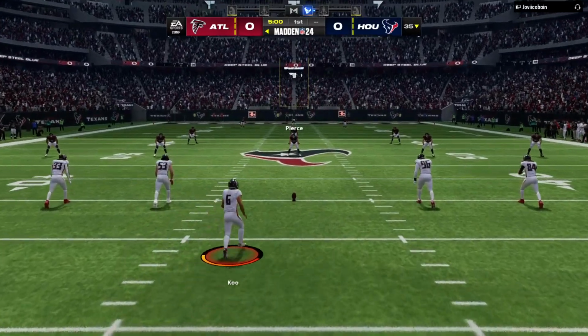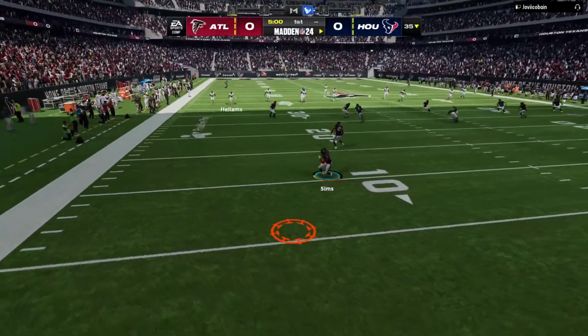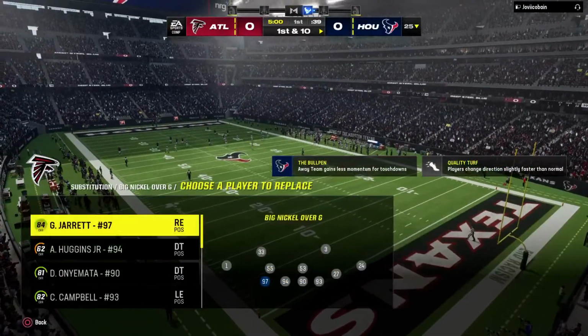And we are underway from NRG Stadium in Houston. And they will not get a chance to return this one. It's through the back of the end zone for a touchback.